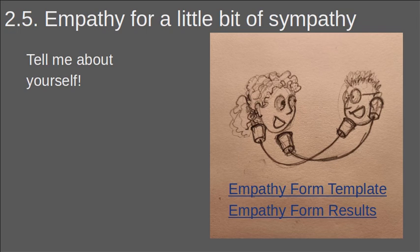Empathy for a little bit of sympathy. Tell me about yourself. Teenager students are commonly extrovert people. They tend to express themselves. If you take enough time for asking about them, they are already ready. They have a lot to say about their likes, dislikes, hobbies, fears, and so on.